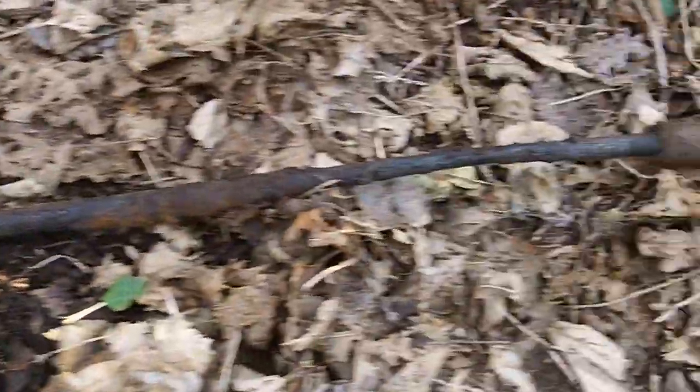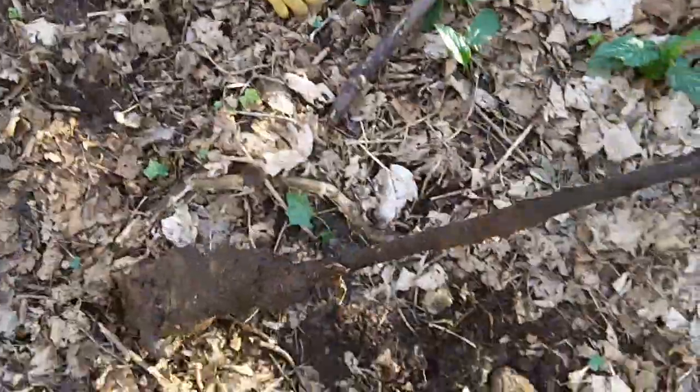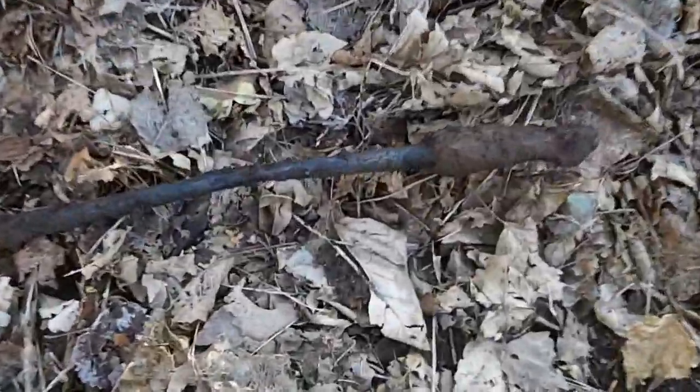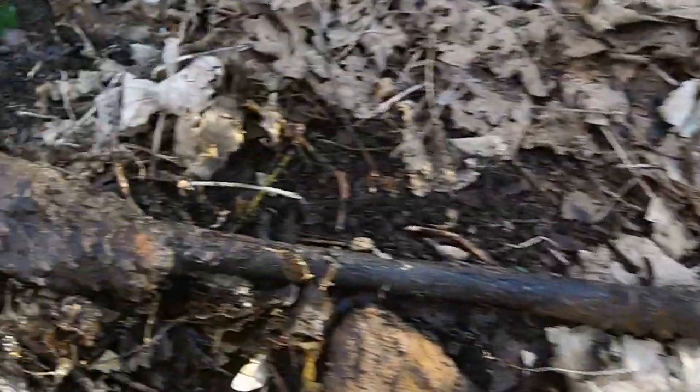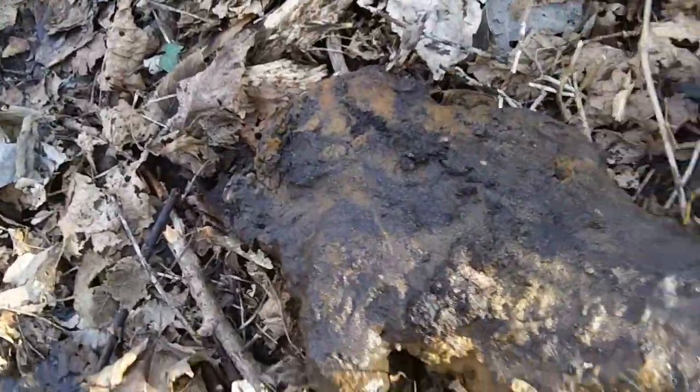It's huge. How tall is that? 4 foot tall, is that? That must be a machine gun. I'm sure you're all going to tell me on YouTube exactly what this is, but wow.